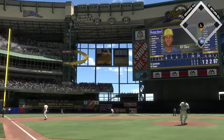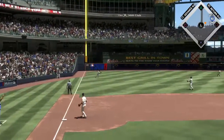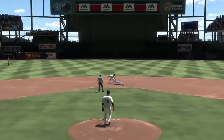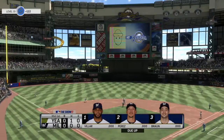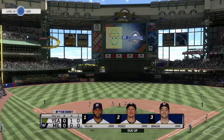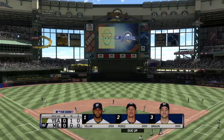of the plate. Swinging a looper to left. Braun coming on. But he can't make the play as it finds the outfield grass. The tag, and they'll get him at second. And with that, the side is retired. So a rather pedestrian start to the top half of the first. And now the Brewers will get their first cuts. No score.